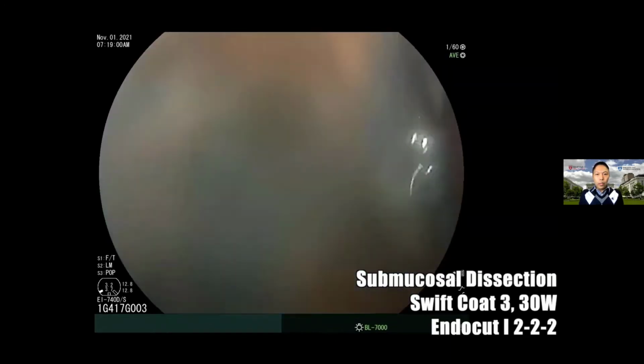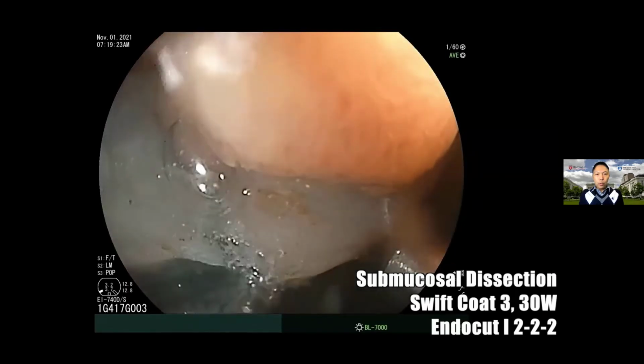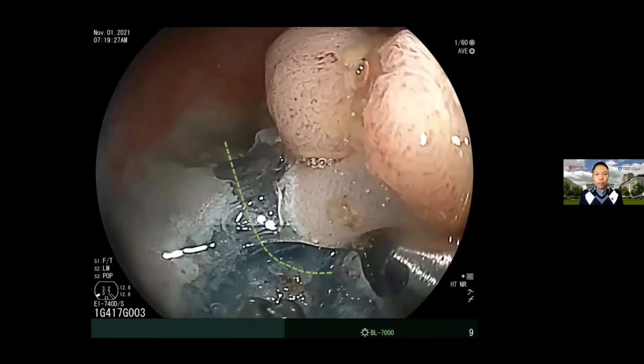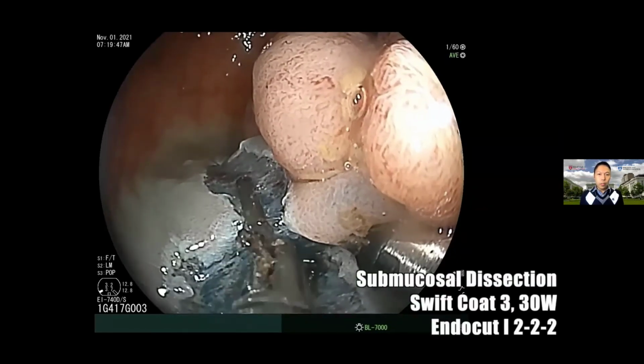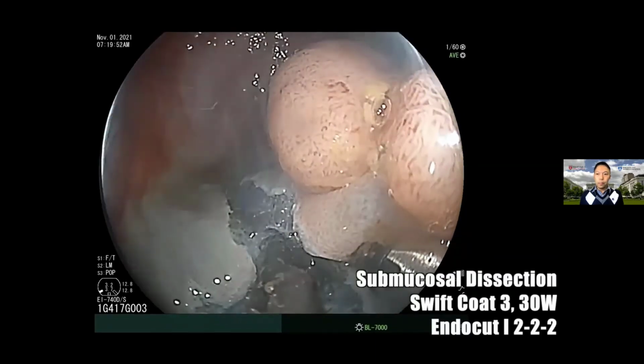So one limitation is that the traction motion always comes from the right side channel, on the right side of the screen. So if the lesion is located on the right side or at 12 o'clock of the screen, sometimes it's hard to use this traction motion device.